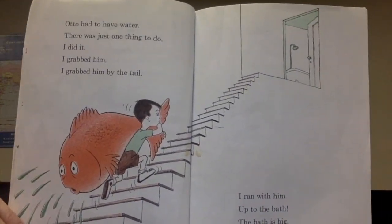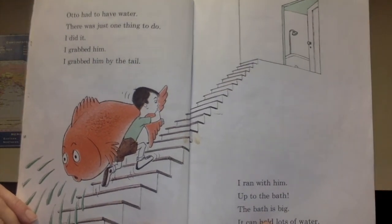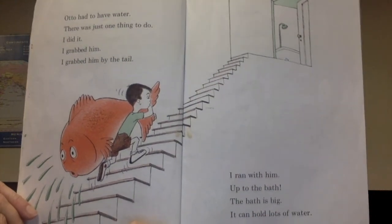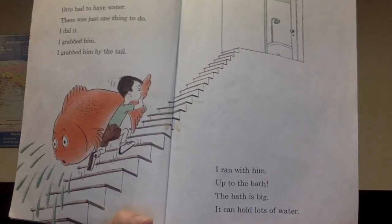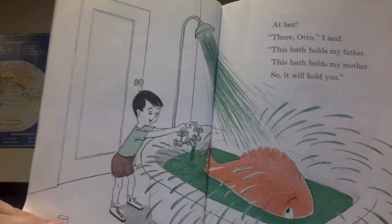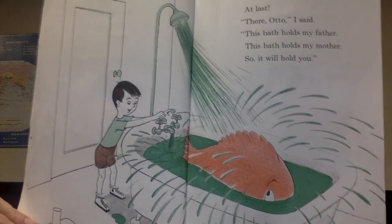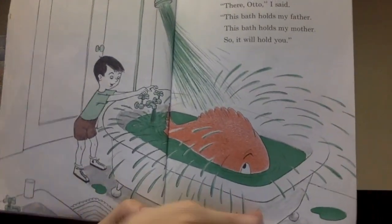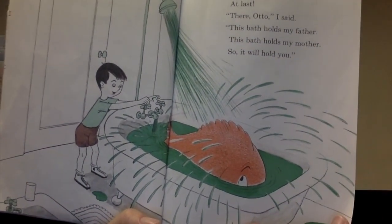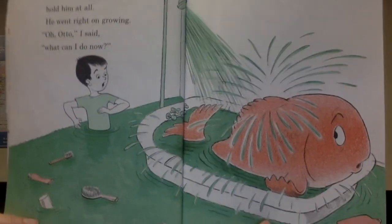Otto had to have water. There was just one thing to do. I did it. I grabbed him by the tail. I ran with him up to the bath. The bath is big. It can hold lots of water. At last. There, Otto, I said. This bath holds my father. This bath holds my mother. So it will hold you. But the bath did not hold him at all. He went right on growing.